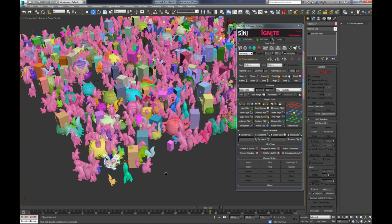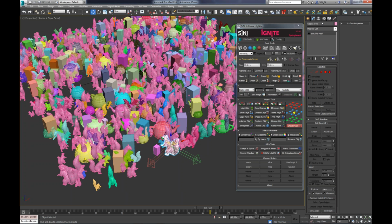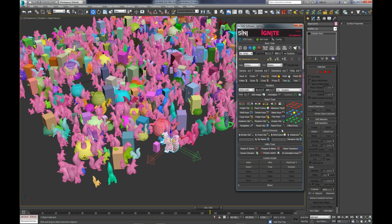So a lot of the tools in here, like random pivot tools. We have a random pivot. We have effect pivot. So a lot of the stuff that you find up in here that's buried, that you use all the time, we wanted to throw into this interface itself.